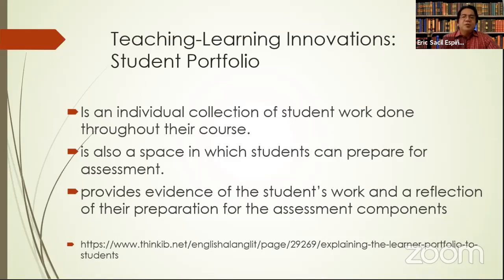Now, in order to make sure that they will really be responsible online learners, that they will be able to self-pace their study, we need to have a student portfolio. At the beginning, I kind of defined this, but just to reiterate, it is an individual collection of student work done throughout their course. Okay, it can be a space whereby students can prepare for assessment, for tests, etc. And it should provide evidence of the students' work and a reflection of their preparation, again, for examinations.